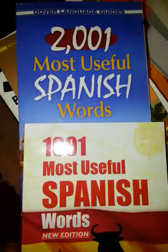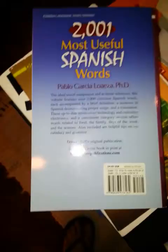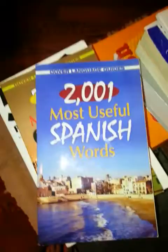How much did it cost? Well, 1,000 words is $2.50. 2,000 words is $5. So for $2.50 more, you can get 1,000 more words. And the thickness is also doubled as well. So you do get double the information. Everything in them is exactly the same, except for this one has more. So why have two books when you can have just one? So do not buy this.